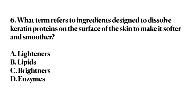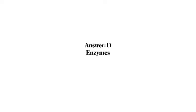Number 6. What term refers to ingredients designed to dissolve keratin proteins on the surface of the skin to make it softer and smoother? A. Lighteners. B. Lipids. C. Brighteners. D. Enzymes. Answer D. Enzymes.